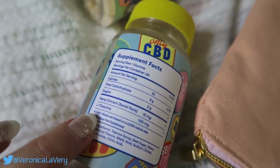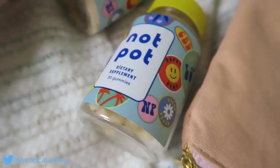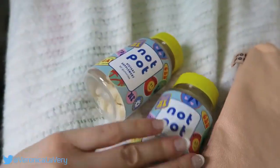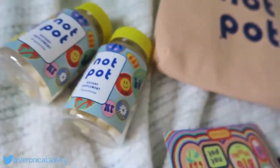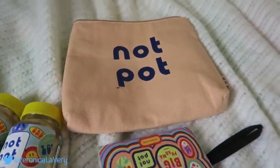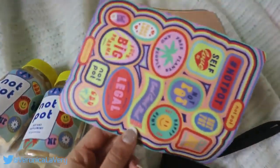I just hope the dosage is high enough, because from the last ones I always had to kind of overdose myself, but those were just the drop, so I haven't had the gummies for a long time. This looks so cute. I'm glad this is specified, not pot, especially for the airport. That's gonna be very handy.